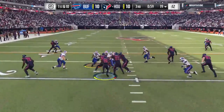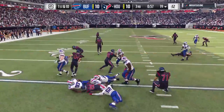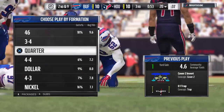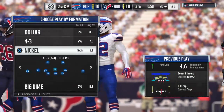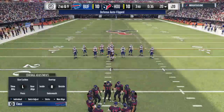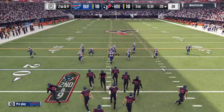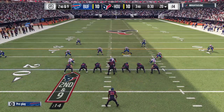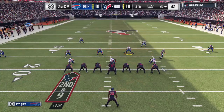Now a handoff to Miller. Looking for a seam, but finding none. He'll get back to the line of scrimmage, and that's it. Just a yard on the pickup there, and it'll bring up a 2nd and 9. Tough day, tough sledding right there, and it's been that way the entire game. Not a whole lot of room to ramble for him. Yeah, you're right. It's been that way all afternoon. Didn't get a whole lot better there.